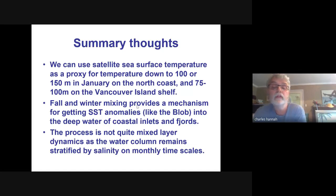So this actually links the atmospheric deep convection over New Guinea all the way through marine heat waves like the blob into effects at depth in the coastal inlets. This process is not quite as simple as mixed layer dynamics, as the water column actually remains stratified by salinity on monthly timescales. And I have arm-waving arguments about how you manage to be isothermal in temperature and actually well mixed in oxygen, but not in salinity, but that's for another time.